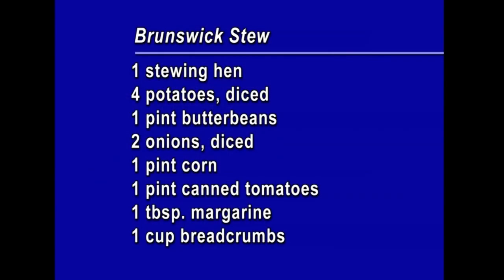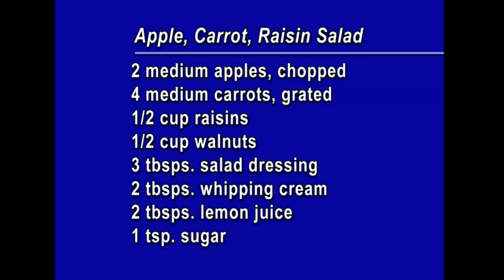First, we've got the Brunswick stew. You need one stewing hen, that's a large one, 3 or 4 pounds, 4 potatoes diced, a pint of butter beans, a couple of onions, and a diced pint of corn, cut off the cob, of course, 1 pint of canned tomatoes, a tablespoon of margarine or butter, and a cup of bread crumbs. You cook those the way we said, and you'll have a nice Brunswick stew.